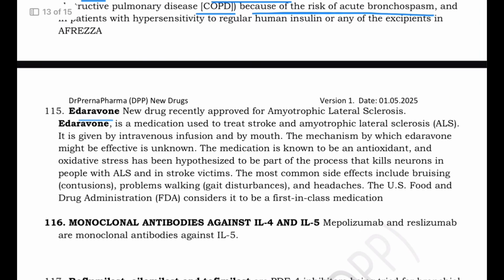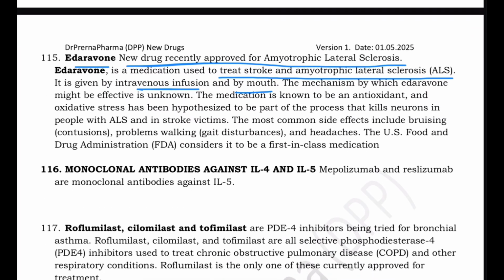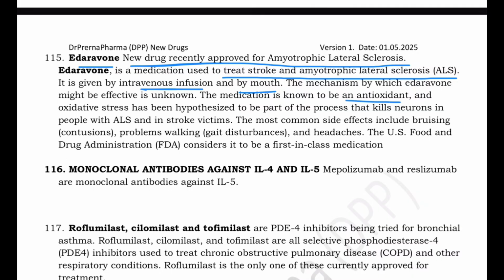Then edaravone, it is a new drug approved for amyotrophic lateral sclerosis. So this is a medication used to treat stroke and ALS. It is given by IV infusion and by mouth. And this medication is basically an antioxidant, and so it reduces oxidative stress. Most common side effects include problems walking, gait, and bruising, contusions.